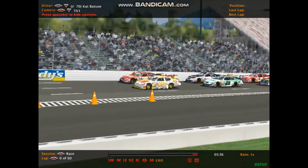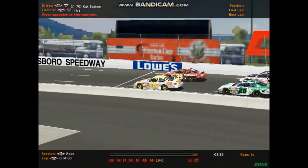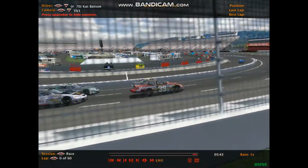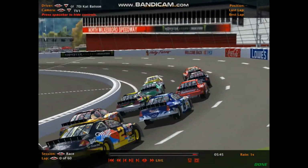Pace car ducks off pit road here. We mentioned Seth Cole and Cole Deaver have in-car cameras for this race. Our third camera lies in the car of Charles Sanford. That'll be our three cameras for today's race.